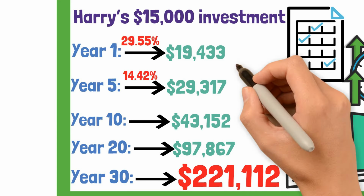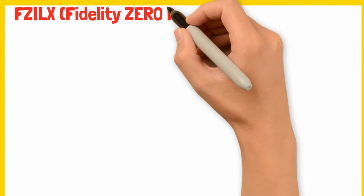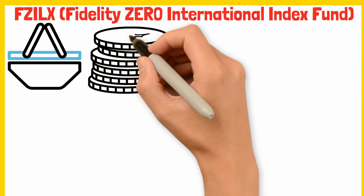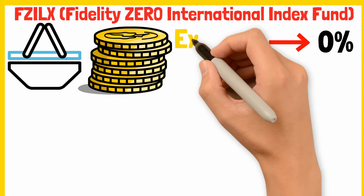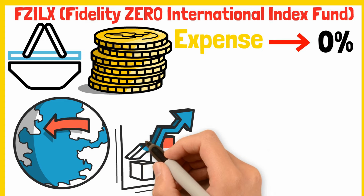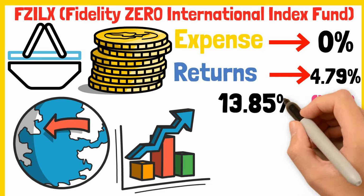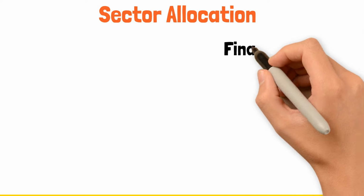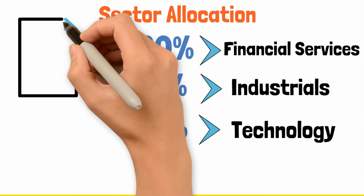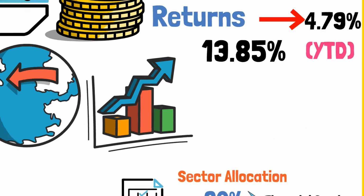Could diversifying your portfolio globally be a smart move? FZILX is a compelling option for investors seeking exposure to developed international markets outside of the US. With a massive asset base and a remarkable 0% expense ratio, FZILX offers a cost-effective way to diversify your portfolio globally. The fund provides investors with the potential for long-term growth, showcasing solid returns over various time periods, including 4.79% and 13.85%. In terms of sector allocation, FZILX prioritizes financial services, followed by industrials and technology. This diversified sector focus aims to capture growth potential across a range of international markets.